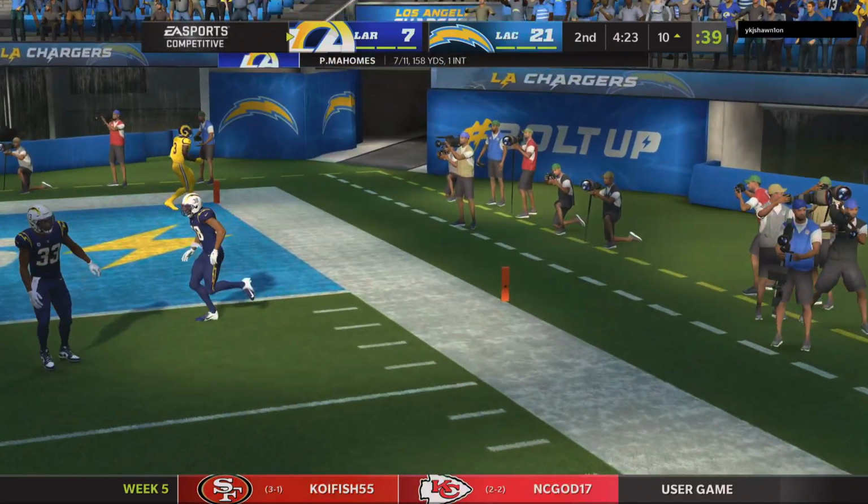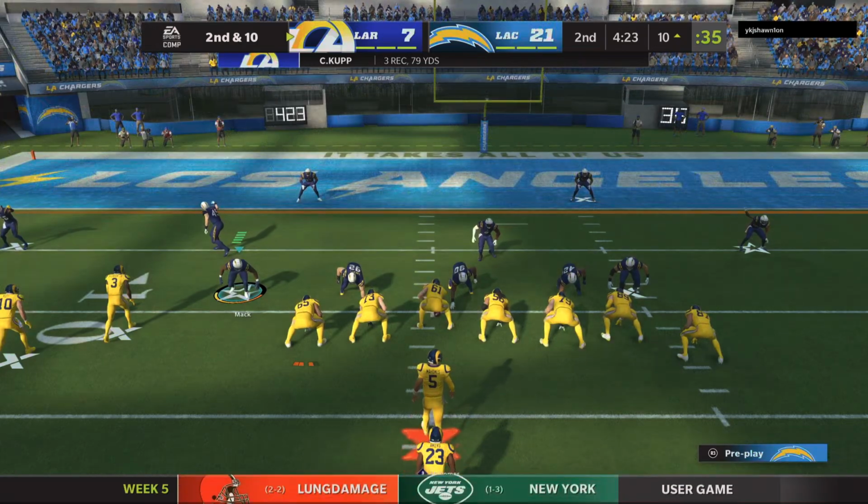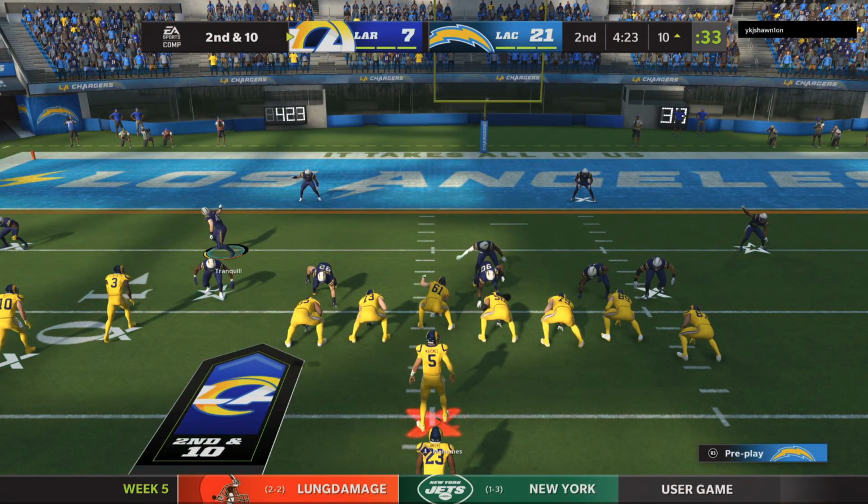Incomplete. That was well defended. They clamped down on every available receiver. Just got to give the win to the defense on that snap.